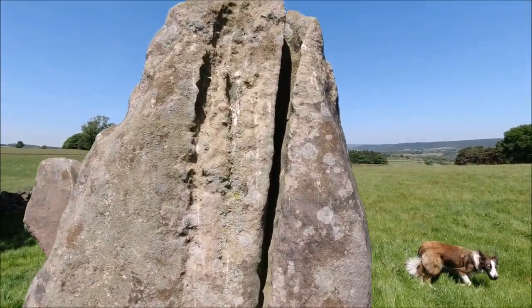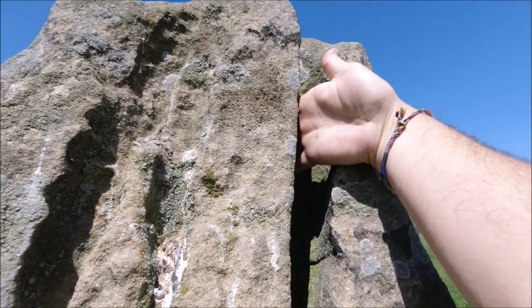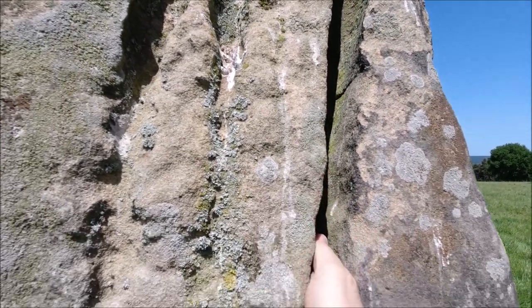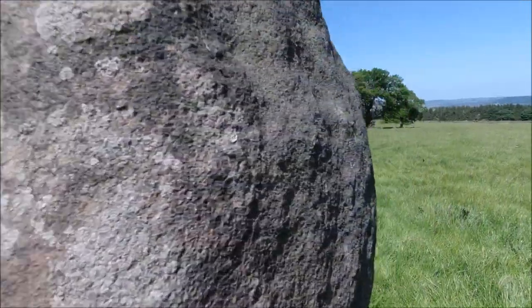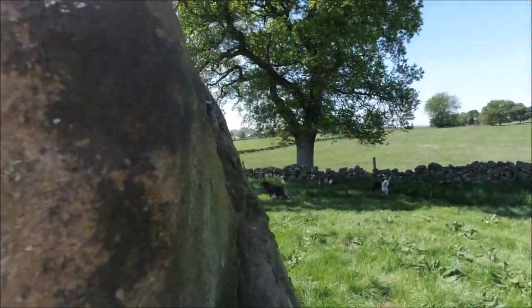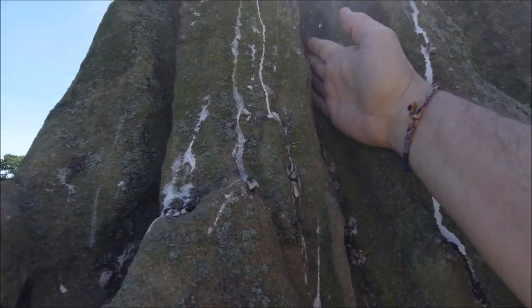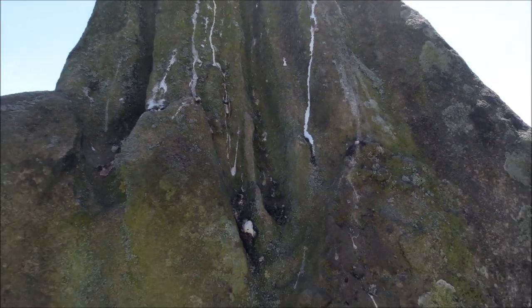This one's quite a deep groove. You can get most of my hand in. So you do wonder whether the groove was made for a reason. You do wonder what that reason was. And again, on the other side of it, not as deep, but it's there.